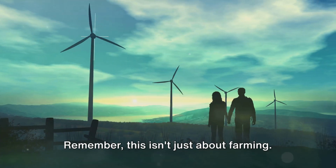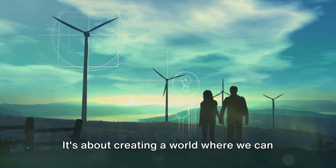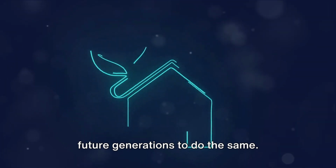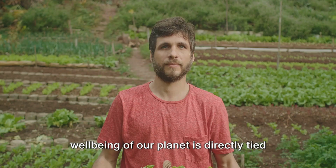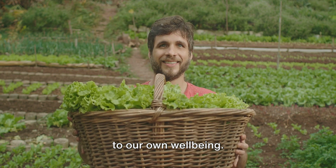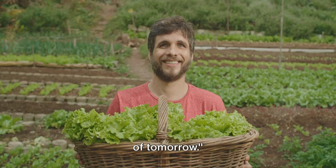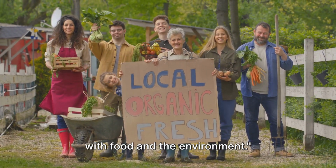Remember, this isn't just about farming. It's about our future. It's about creating a world where we can thrive without compromising the ability of future generations to do the same. It's about understanding that the well-being of our planet is directly tied to our own well-being. The choices we make today shape the world of tomorrow. It's time to rethink our relationship with food and the environment.